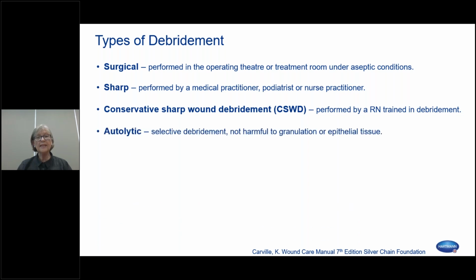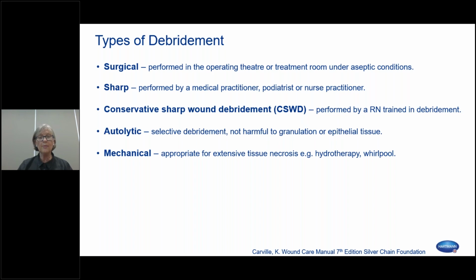Autolytic debridement is selective debridement, not harmful to granulation tissue or epithelial tissue, and more comfortable for the patients. Mechanical debridement is appropriate for extensive tissue necrosis, for example, whirlpool or hydrotherapy, but can also be a monofilament pad used to rub the wound bed to physically remove the dead tissue. Another form, not so commonly used anymore, I hope, are wet to dry dressings, which are painful and non-selective in the tissue they remove.